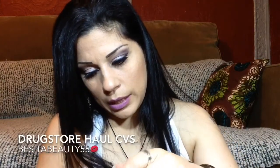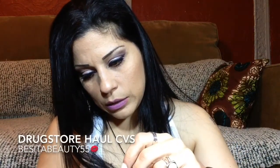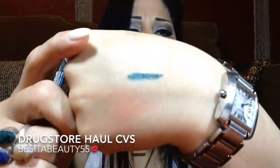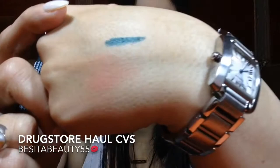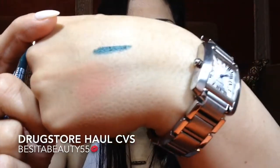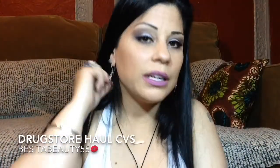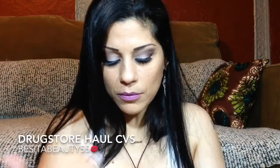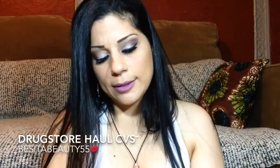It says Tropical Green. It's like an emerald green. See that? It has like some shimmer to it, but it is beautiful. Can't wait to try this one. Believe it or not, green is my favorite color. So hopefully I make a look with that.